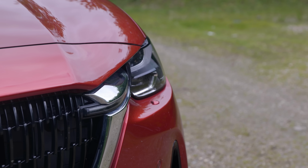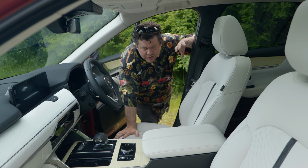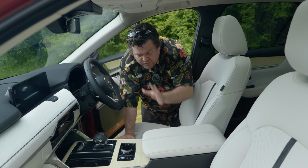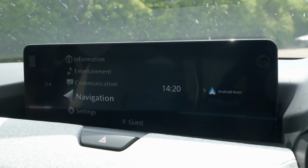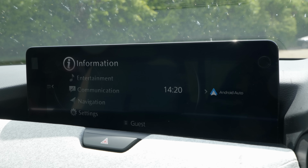And it's in here that you'll find many examples of that simple Mazda genius, from the likes of the gear lever here, which actually still moves. Love that. And the big info display up here that has all the things you'd expect it to. Android Auto, Apple CarPlay, and they work much better than in the last car I had.